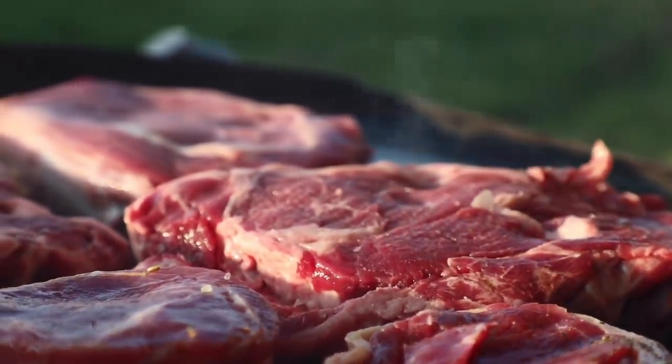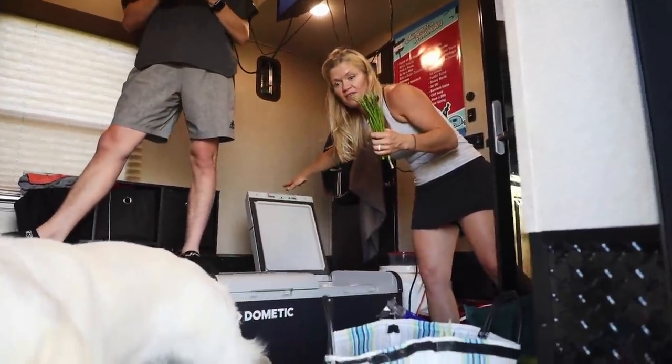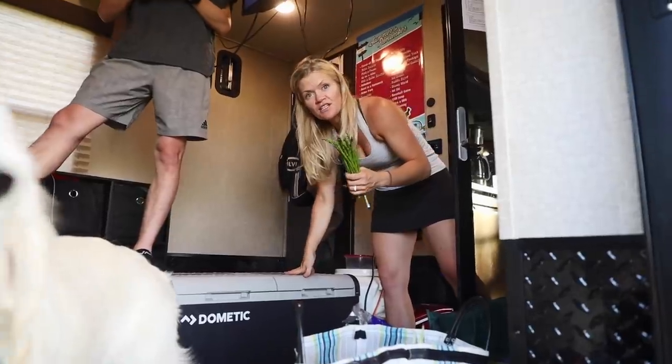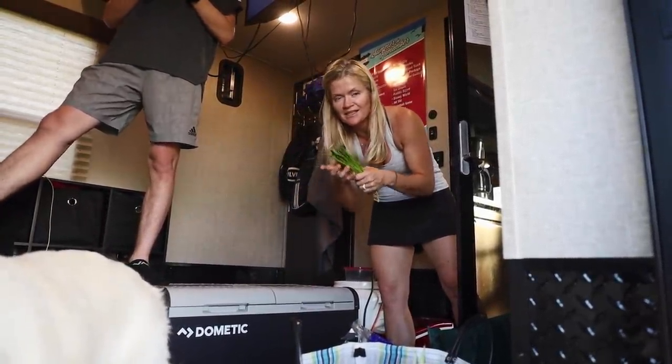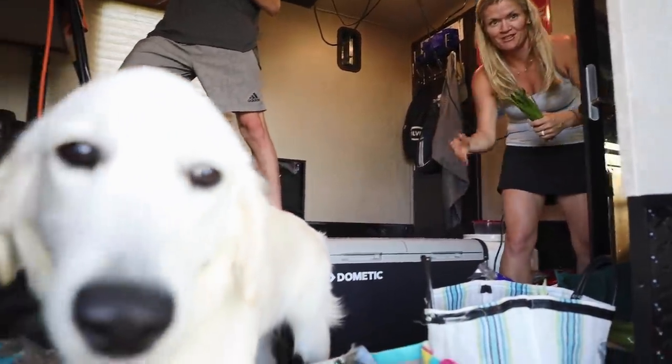Asparagus is everywhere around here. Although the best asparagus was when they gave it to us on the Harvest Host location at that winery. Oh, yeah. It smelled so good. It smelled like dill. Oh, yeah. Yeah. This does not smell like dill. But I'll put some stuff in it. Hi, Charlie.